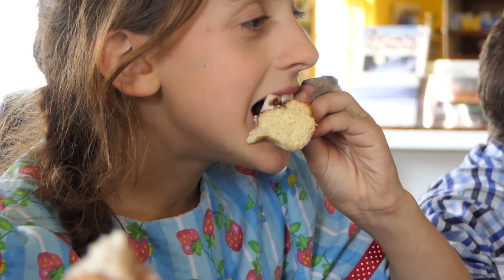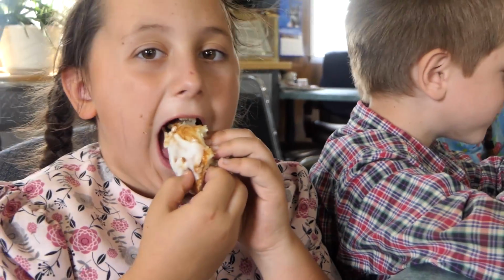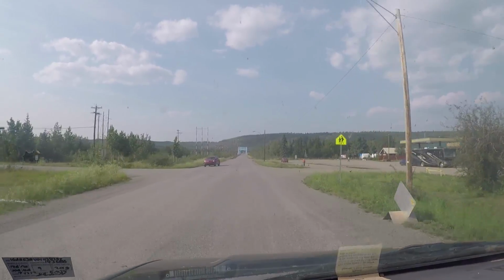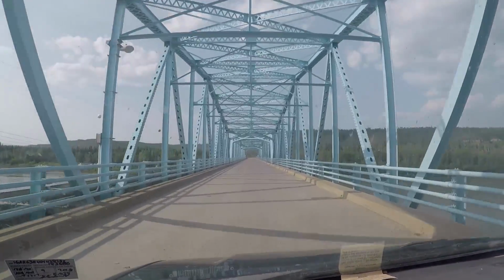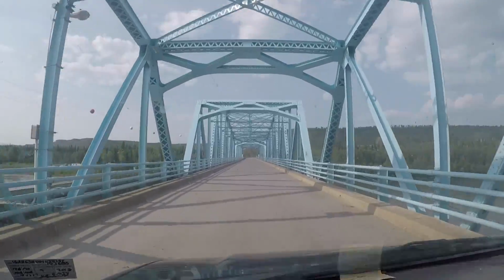And the sticky buns were delicious. After eating the sticky buns, we leave Braeburn Lodge and again head north on the Klondike Highway, heading for Dawson City.